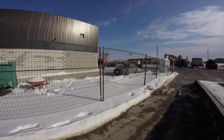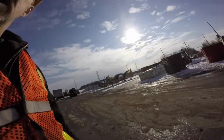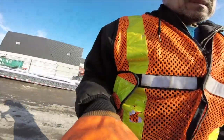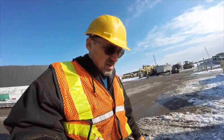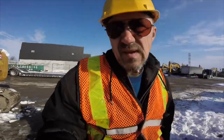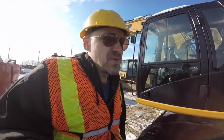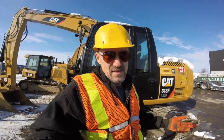Well, I'm loading a Hitachi excavator going to Maryland. It's once again a used machine because of the Canadian dollar being so cheap. So most of what we do now is used machinery going to the US, because it's very cheap for US buyers now to get Canadian stuff.